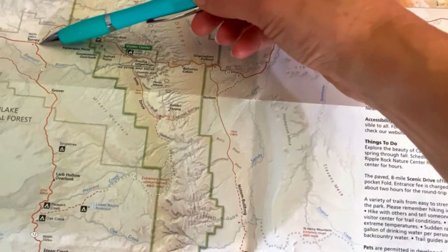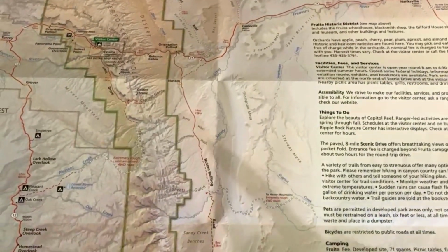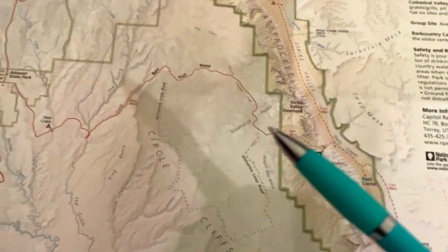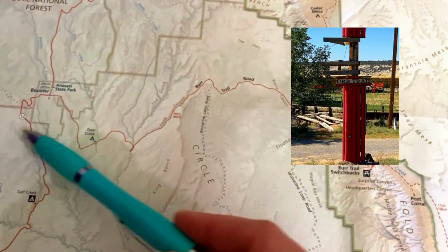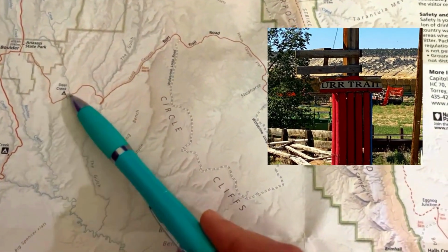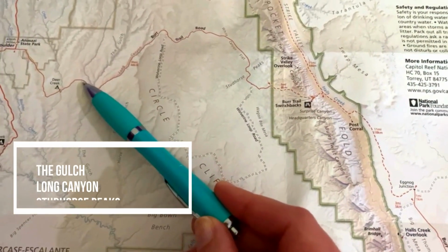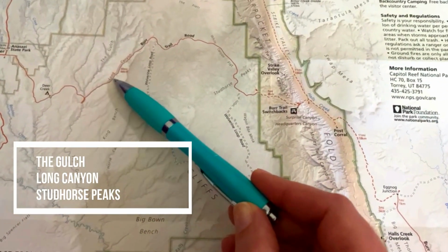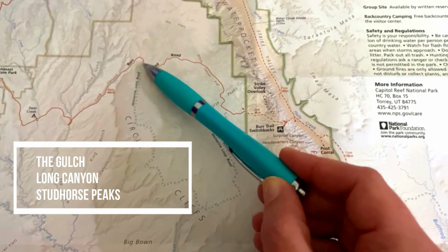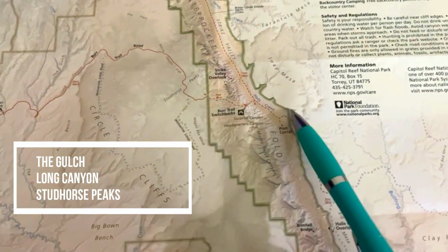The visitor center is up here towards the north part of the park. The little town of Torrey has accommodations. But what we're going to do for the Burr Trail is start in Boulder, Utah, on this back road, and the red line signifies paved road. You can see it twists and turns, and this is where all of that incredible red scenery, cliffs, and different earth formations go along until you get to Capitol Reef, which you're going to pass through.